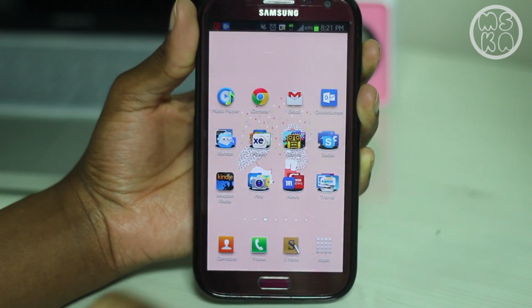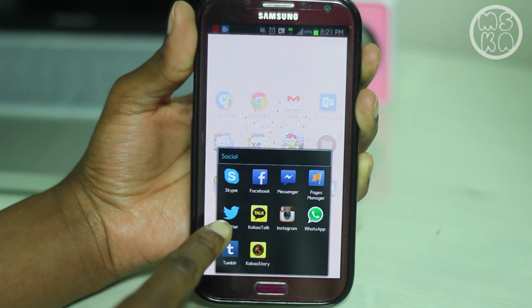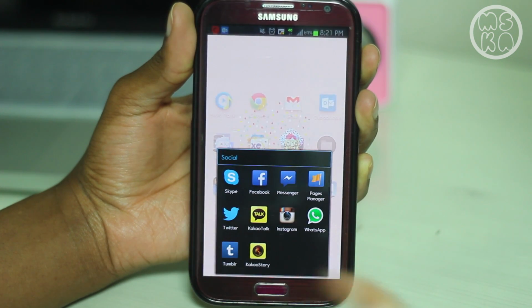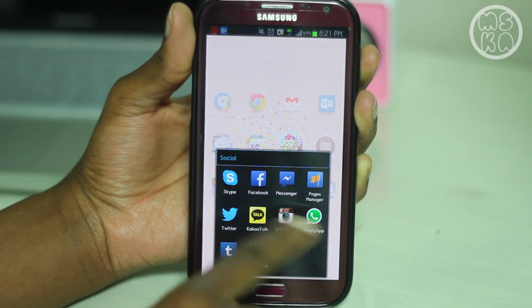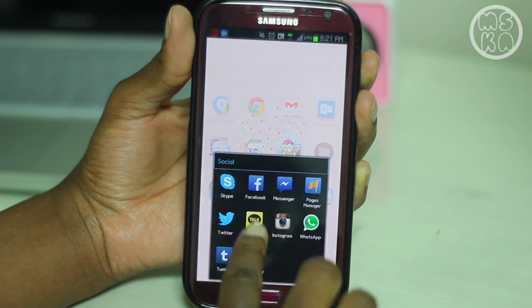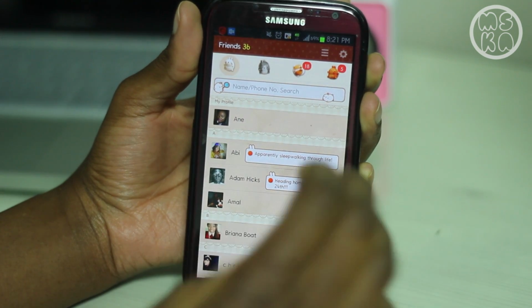Now I'm going to go into my social media file, and if you live in Korea, you know what Kakao Talk is. It's a messaging service. Think of it like WhatsApp, but a lot better because you can get really cute emoticons and things like this. So let's go into this, and hopefully we don't come up with any conversations I'm on.